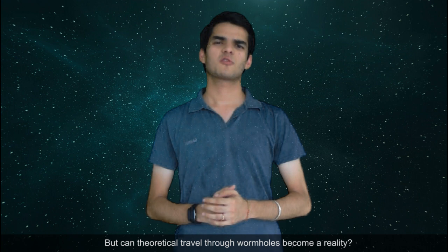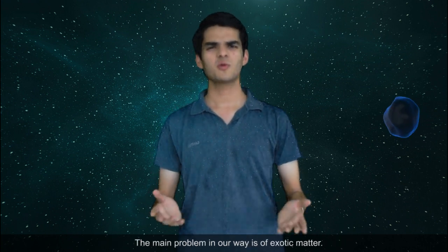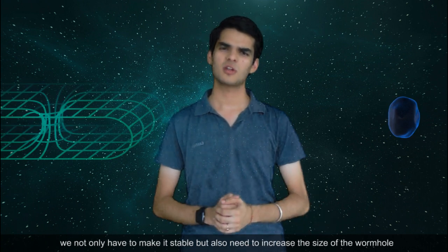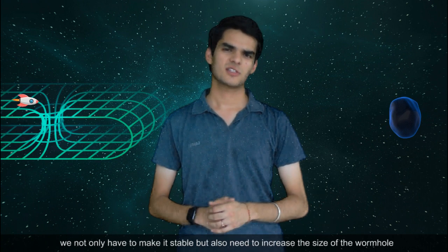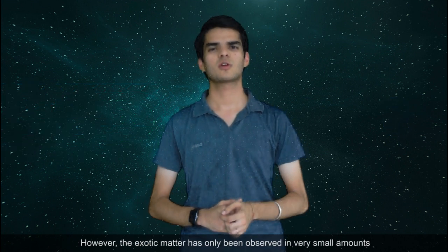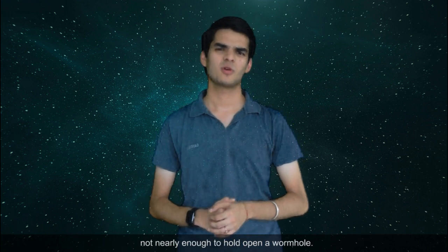But can theoretical travel through wormholes become a reality? The main problem in our way is exotic matter. To make a wormhole stable, we would require an enormous amount of exotic matter. We not only have to make it stable, but also need to increase the size of the wormhole so that our spaceships can actually go through them. However, exotic matter has only been observed in very small amounts, not nearly enough to hold open a wormhole.